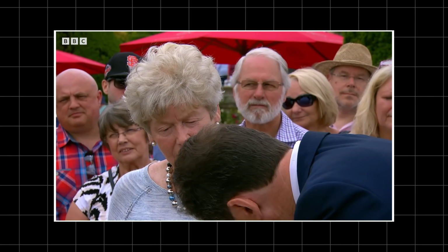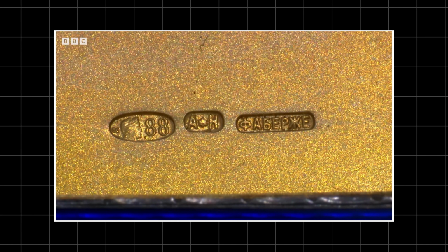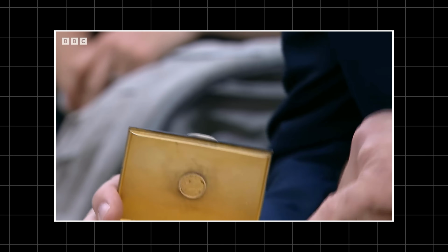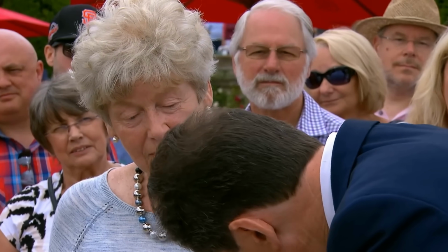The mark on the right of that has got a little tiny monogram, which is the work of a man called Perlming. Right. Who was a craftsman working for Fabergé. Yes. And sure enough, on the right-hand side of that, the Fabergé stamp there. This is the moment the entire story changes.